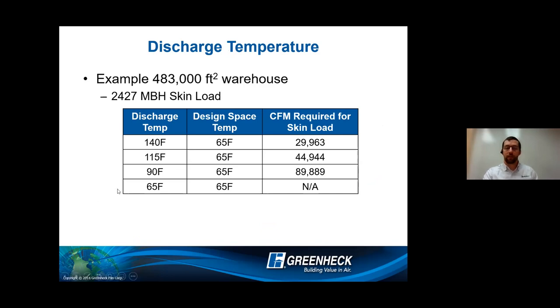So this chart compares that here. You can see, if we were supplying that air at the same temperature that we're trying to heat it to, effectively we would need an infinite amount of airflow to meet the skin load on the space. As we raise that discharge temperature, the amount of airflow we need to heat the building comes down. If we're supplying at that high 140 degree temperature, we're able to heat that 483,000 square foot warehouse, as an example, with just under 30,000 CFM of total airflow.